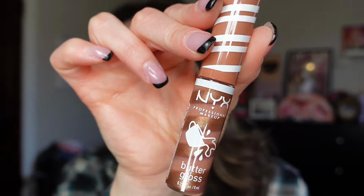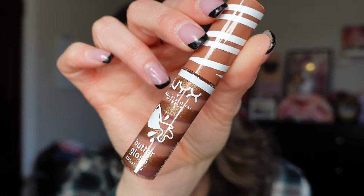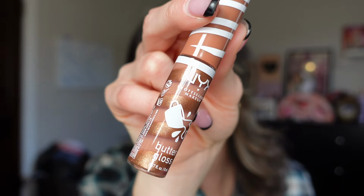And this gloss, you guys, come on. It literally looks like the new Fenty gloss. I think she launched it in a peachy shade. They did have a shade like that, but obviously I went with the nudie brown one, and yeah, I cannot wait to try this.